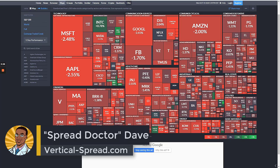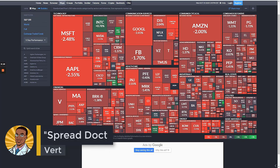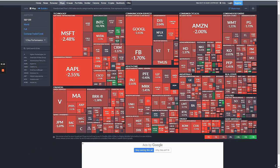As you can see from the heat map, it was a solid day of red on Wall Street. Even the most bullish guy on Wall Street couldn't put a positive spin on this. Everywhere you look is red. It was a broad-based sell-off, and all the sectors in the S&P 500 closed in the red. All the equity indices closed down by more than 1%.